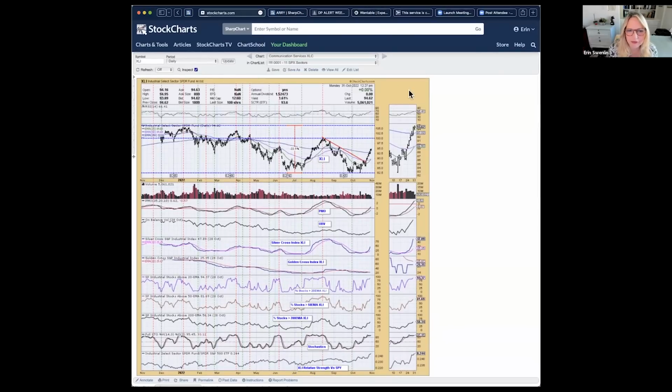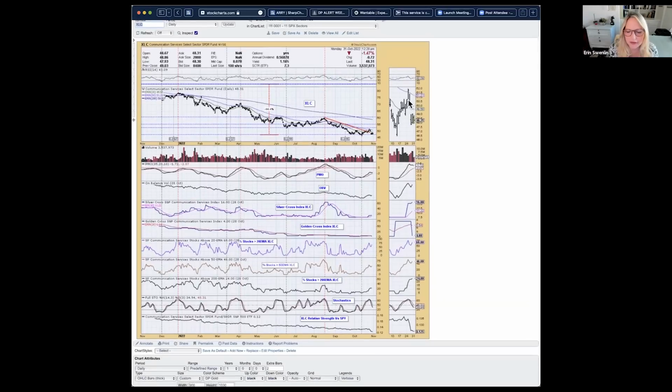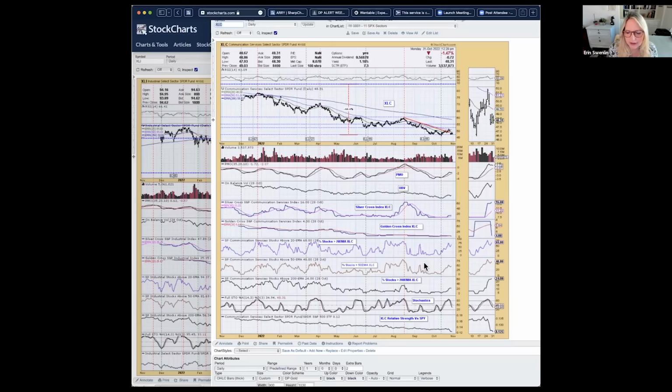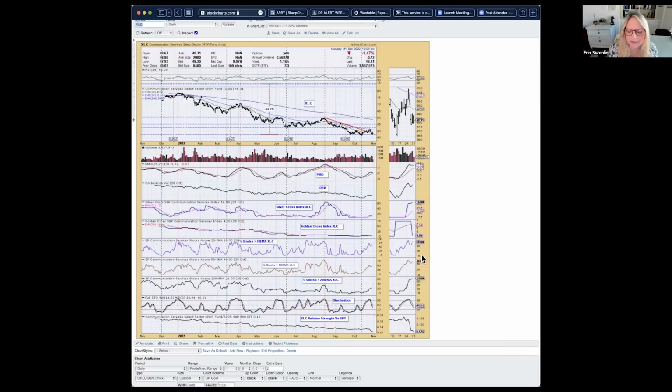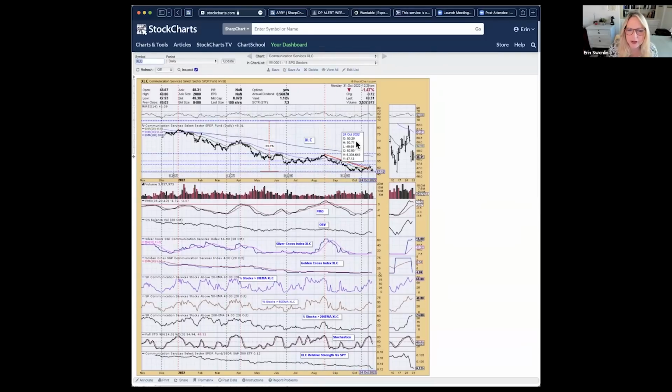So we talked about comm services as being the weakest. And I have to say, under the surface, we do have some participation, but notice the difference in numbers. When we were looking at the XLI chart, we had 94% and 80% above their 20s and their 50s. Meanwhile, over here, we don't even have half of comm services, with less than half of the components having price above their 50-day EMA. Stochastics falling. So certainly the weakest, holding some support here.